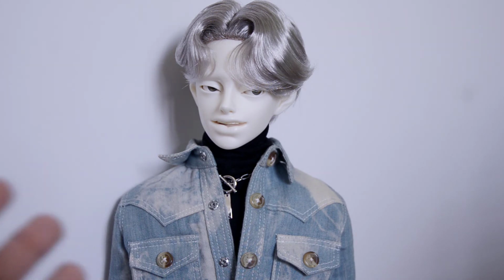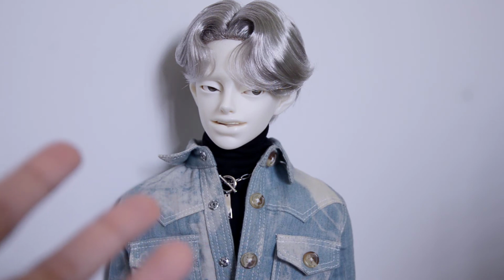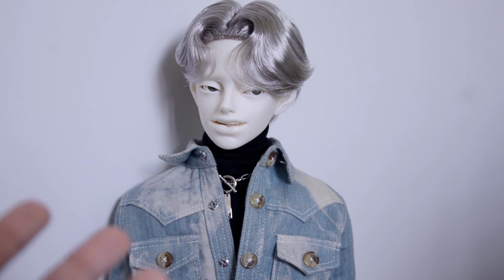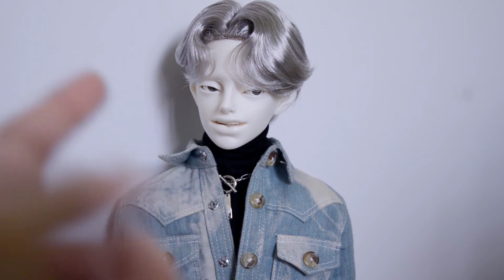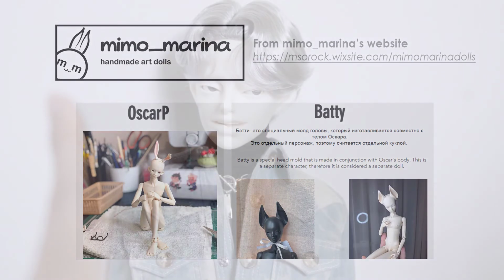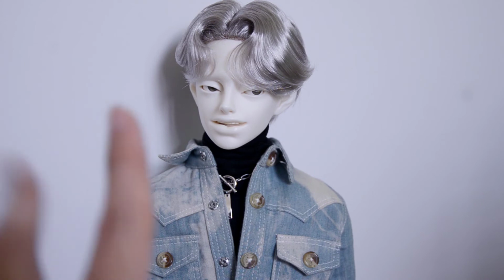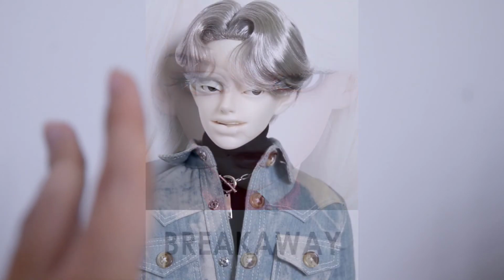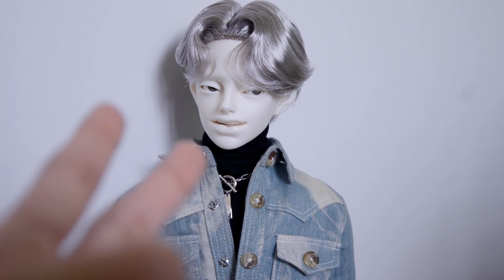So I have a note called dolls I wanted to buy on a passing whim, and I forgot most of this, but let me just read them out to you. It's kind of telling that I forgot about most of them, which means I really only wanted to buy them on a whim. The first one is Mimi Marina, Betty and Oscar P, which I wanted around March 2021. I still think they're cute, but I don't really want to own them. The second one is CP Breakaway around late April 2021, because I was making the CP Doll tier list and I kept thinking about how I really, really wanted a Breakaway back in the day.